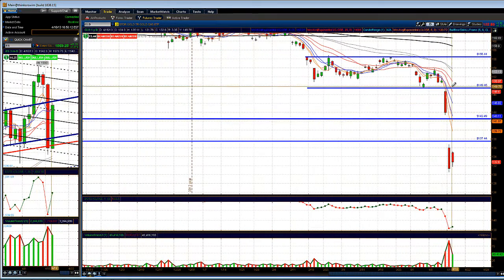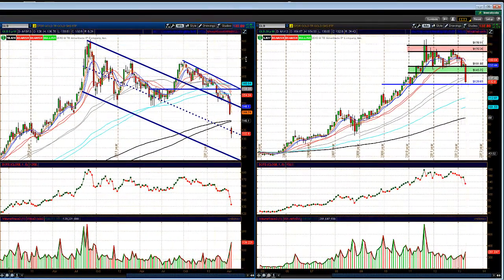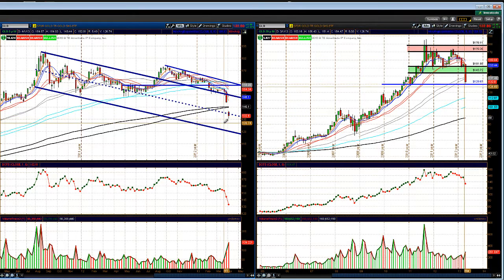If you're short from up here from the break of 150, good job. Make sure you take some profits, but I would stay away from that. Remember I showed you guys the weekly chart yesterday, and the bottom of that channel we had right here is all the way down at 120. So if the GLD trades down to 120, I'll definitely pick some up. That could take a couple weeks, or it could take one big week this week and one big week next week. Or we could hold right here at 130. This could be a nice little short-term bottom to work off of.